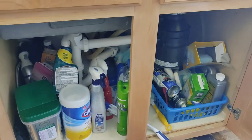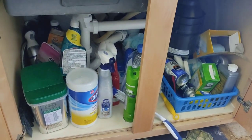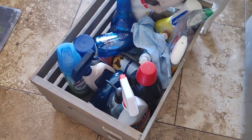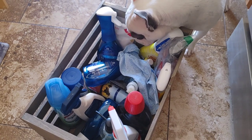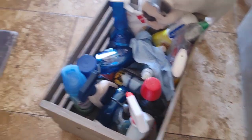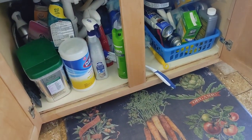This is the cabinet underneath the kitchen sink. You can tell how cluttered it is. It's hard to find stuff. And I have this whole other box that has been in the laundry room that has a bunch of cleaning products that I'm going to try to fit in here once I get it cleaned up.